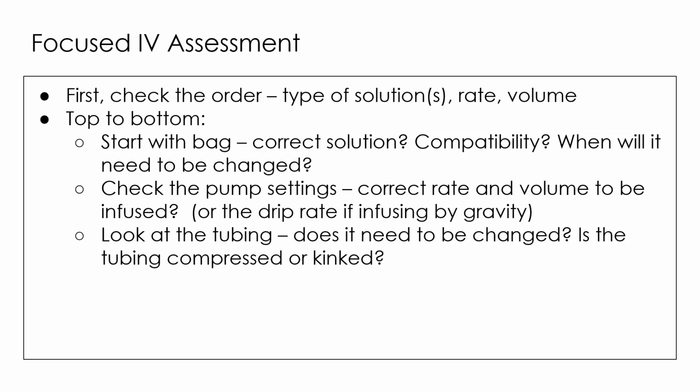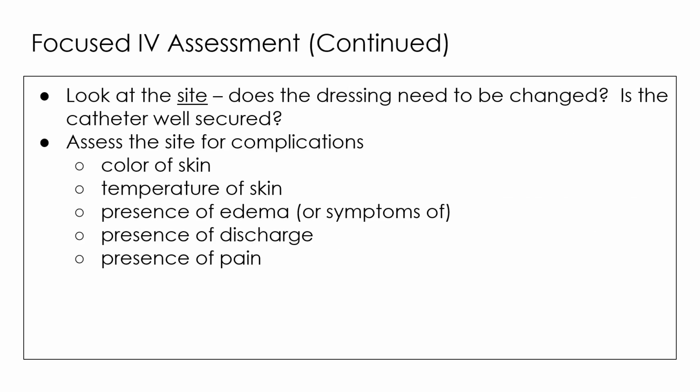Look at the tubing. Does it need to be changed? Is the tubing compressed or kinked? Look at the site. Does the dressing need to be changed? Is the catheter well secured? Assess the site for complications.